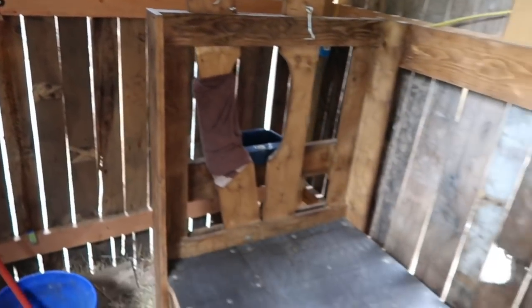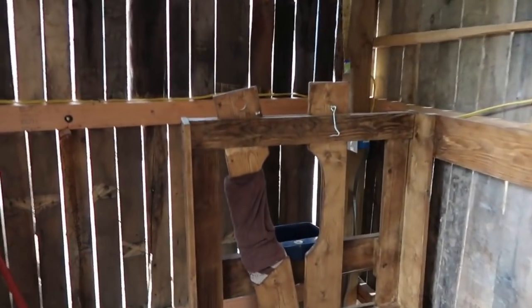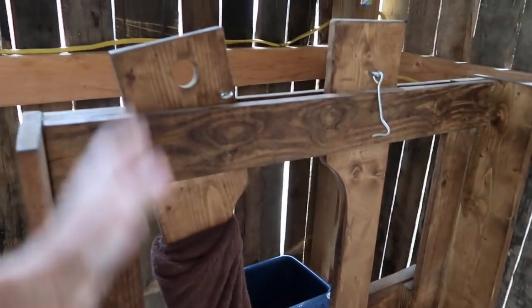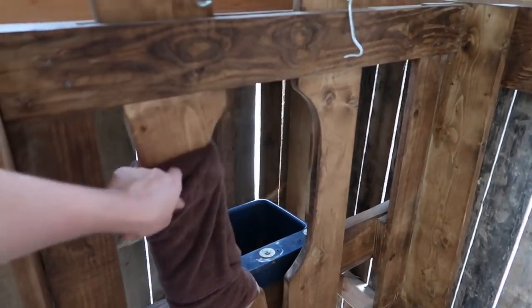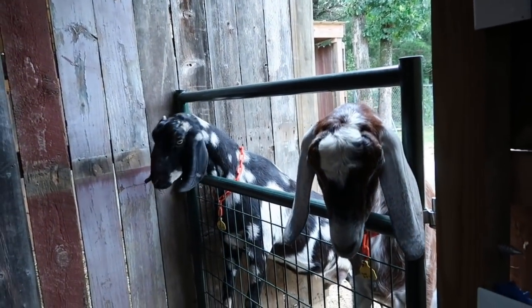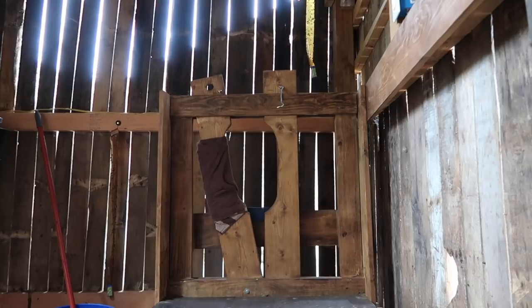And here you see the stand that we built. It's got a bucket for feed. It's got this that we can put their head in. This is just a towel we wrapped around it because some of our girls were able to pull their head out. They stand here. I've got my little medical kit here. And here's the gate and our waiting ladies. Come here, Mae.